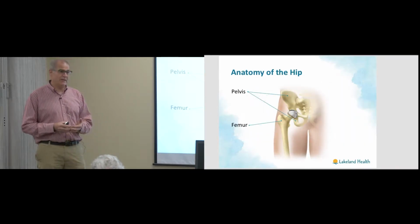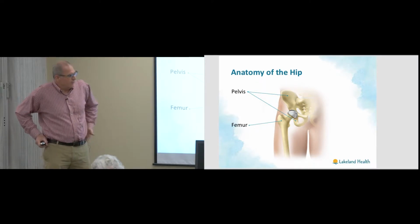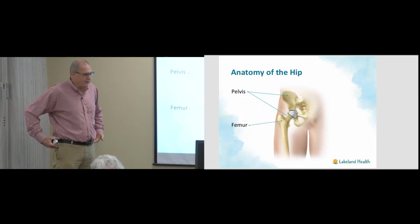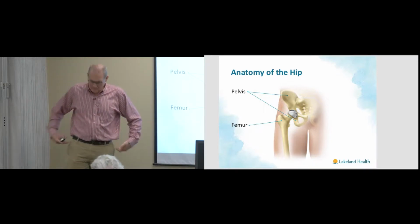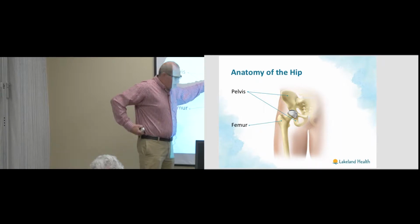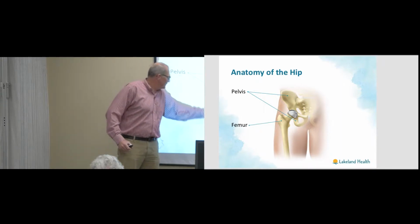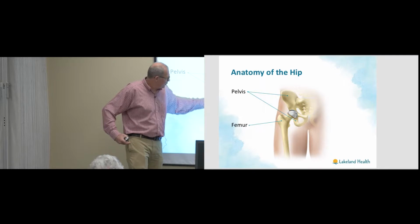So the anatomy of the hip. Everybody talks, and they point to their hip, and typically people point to their hip joint, and they always point right there on the sides. And that's not really where the hip joint is. The hip joint is really right here in the front. So what we typically point to is our pelvis. And so we have the pelvis and the femur, and this is the bone that we typically feel right on the side of the hip, is just this portion of it.